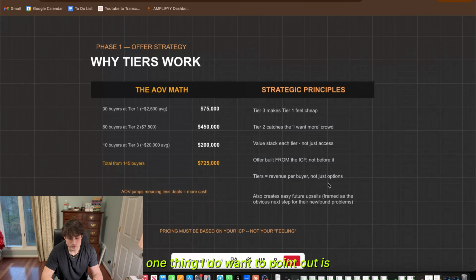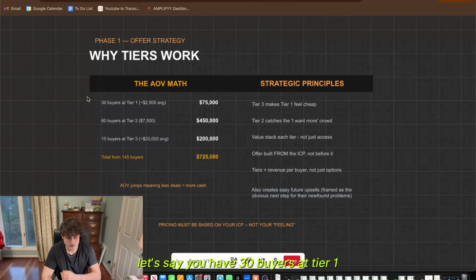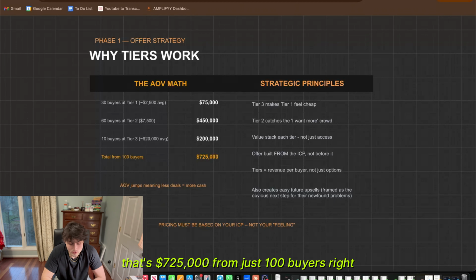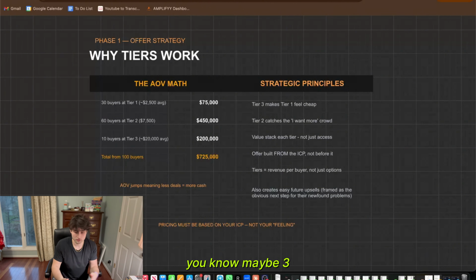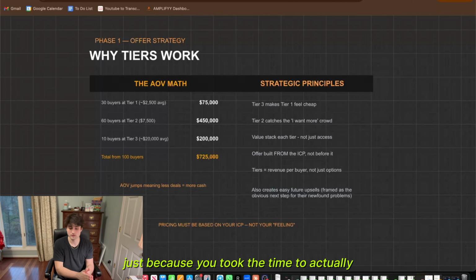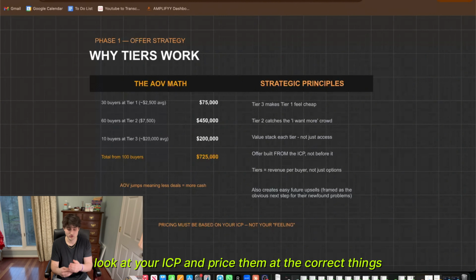One thing I do want to point out is tiers aren't just pricing options, right? They're an actual revenue strategy. If you look at the actual math, let's say you have 30 buyers at tier 1, 60 buyers at tier 2, and 10 buyers at tier 3. That's $725,000 from just 100 buyers, right? Your AOV jumps from what could be maybe 3-4 grand to 1.5 or 2xing simply because you took the time to actually break your offer down, look at your ICP and price them at the correct things, right?